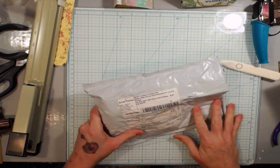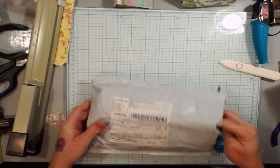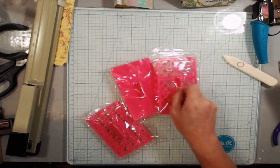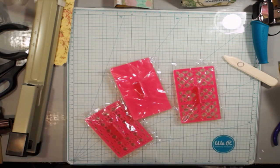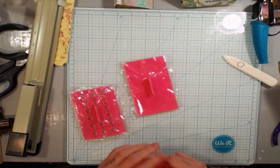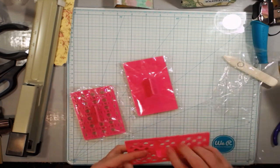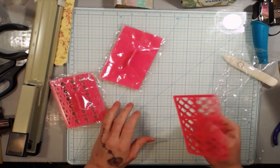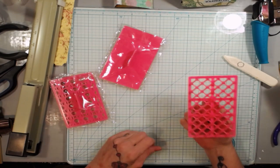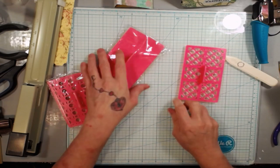See, this is how it comes. It comes in a package. But I had ordered these. They were, I think, like 75 cents a piece, so it was less than $3. I got it from AliExpress, and that's what I'll do if I want to get something for a couple dollars. And these are just things you can put impressions in clay with.